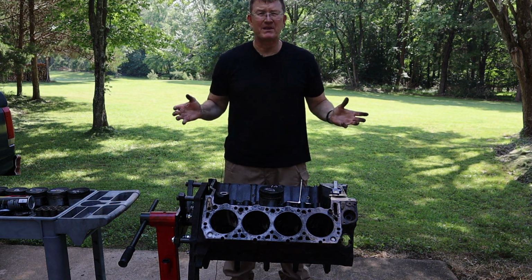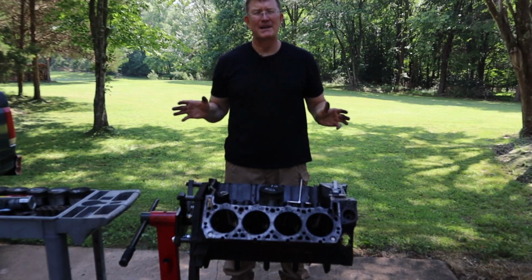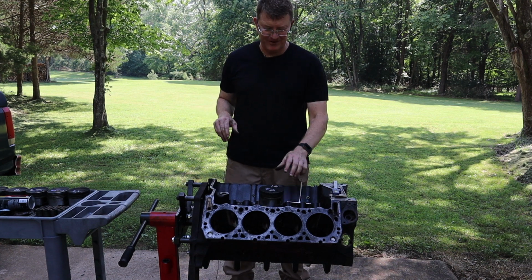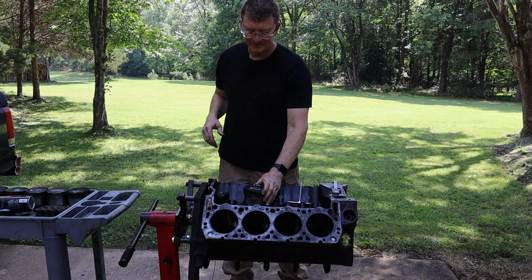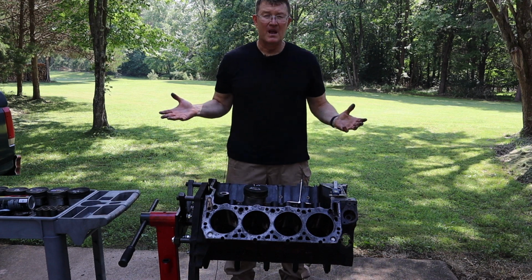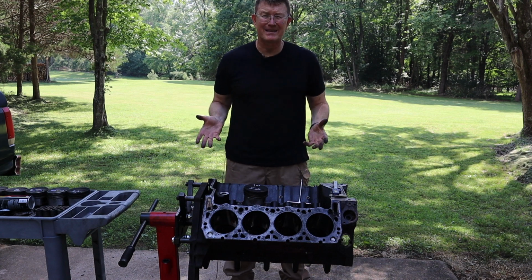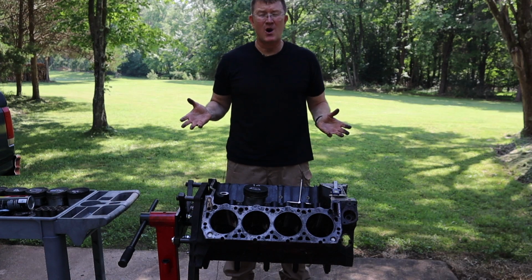So, especially if we're going to build a turbo motor, you might get by with something in a naturally aspirated motor that you're not going to get by with in a turbo motor. You end up with cracked pistons and all sorts of other things. So we need to source another block, or we could potentially sleeve this. I mean, you could put 8 cylinder sleeves in here. The problem is the cost.